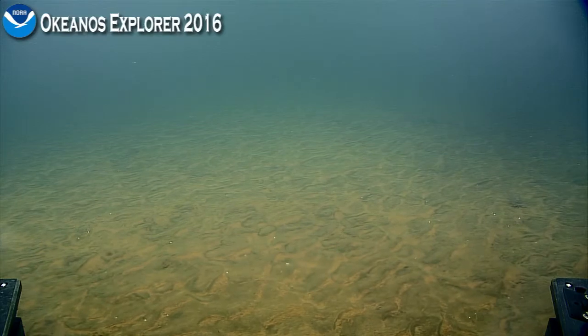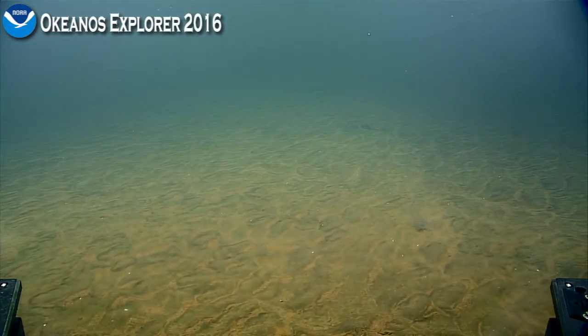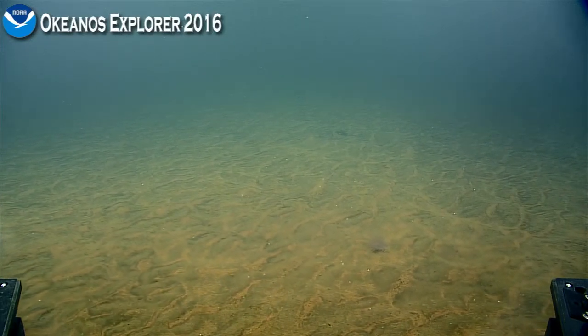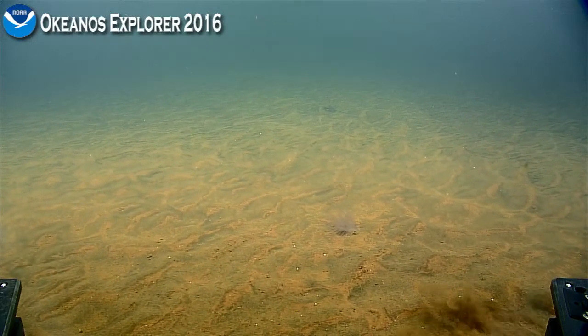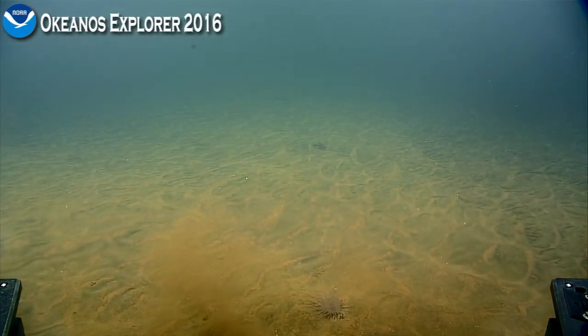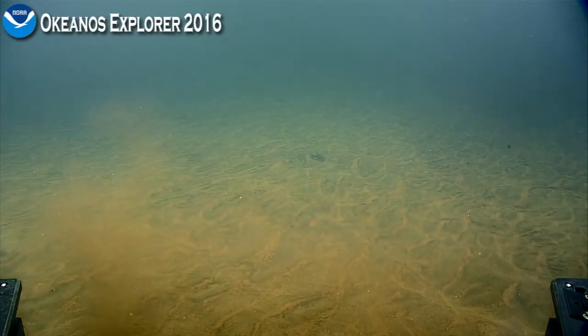Can we zoom in on this animal? What is that? Right in the center. It looks like another anemone. I don't think so. That's not what you wanted to look at? No, that's not what I wanted to look at. Can we come back? Oh, yeah.